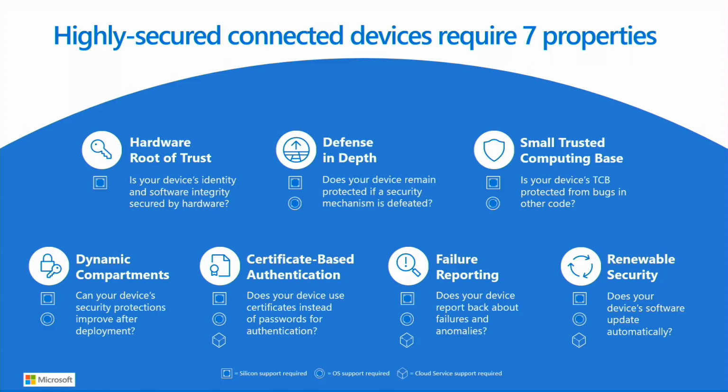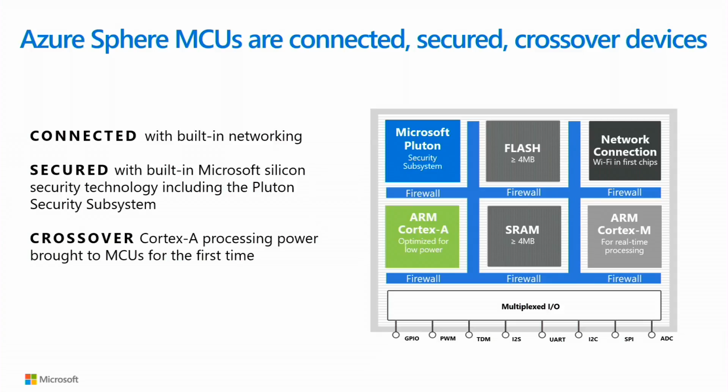And you also need renewable security. You need to be able to deliver hot software updates. You need to be able to do that in a secure fashion. And you need to be guaranteed that older versions of the software where security breaches exist can no longer run. So Azure Sphere MCUs are connected, they're secured, and they're crossover devices.